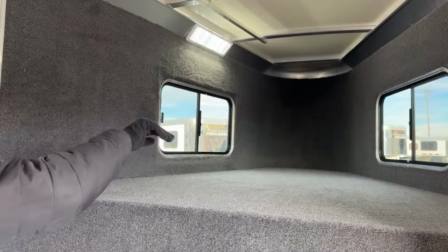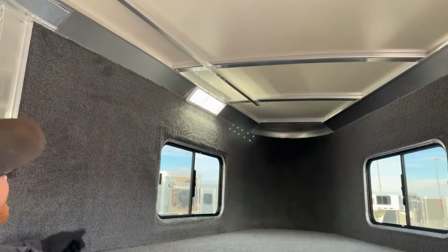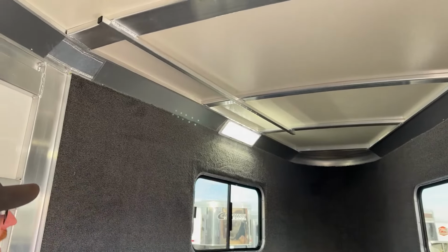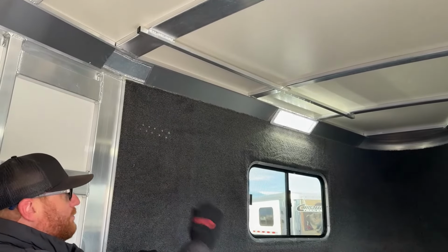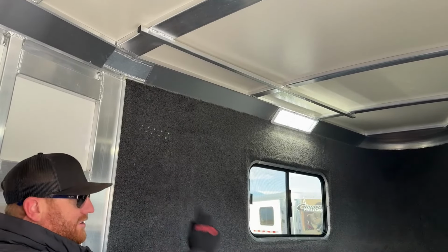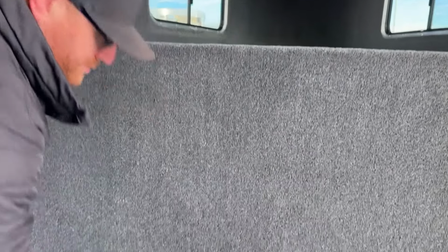It's carpeted all the way around. You got an LED light up there, and then we have a clothes bar. That's a nice long clothes bar there, so you can hang clothes. Because of the height of the trailer, from this gooseneck drop wall up there, ton of space to throw items in there. Then as you come down, you're gonna have the boot box.